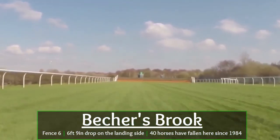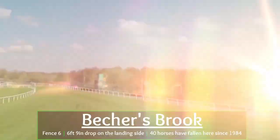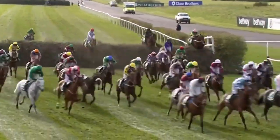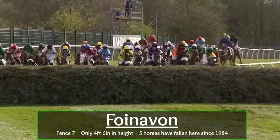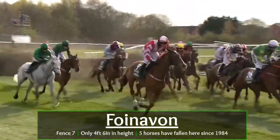Fence 6, Becher's Brook, is one of the largest to overcome, with a huge drop at the back of it. The horses often peck after this jump, so it's the jockey's job to get them back into a consistent gallop. You're then on to one of the smallest fences at the Grand National, Foinavon, which tends to be one of the easier fences for the horses and jockeys to jump.